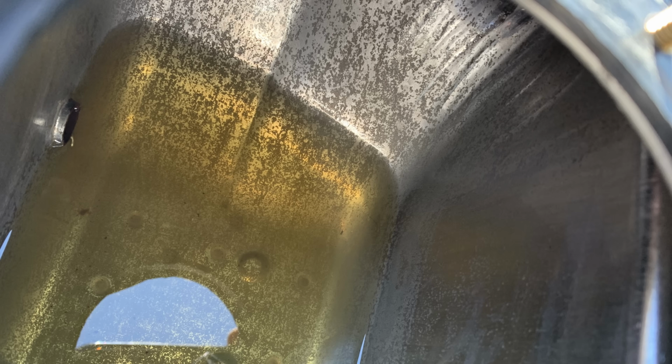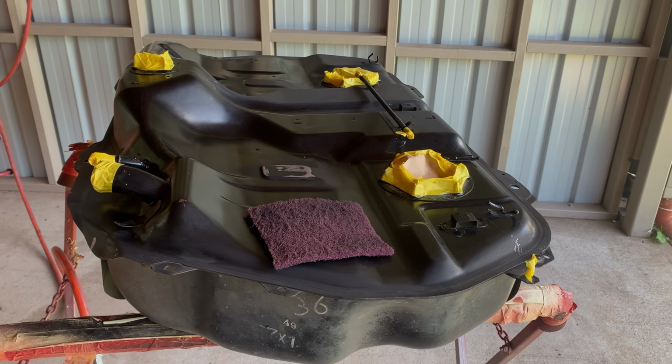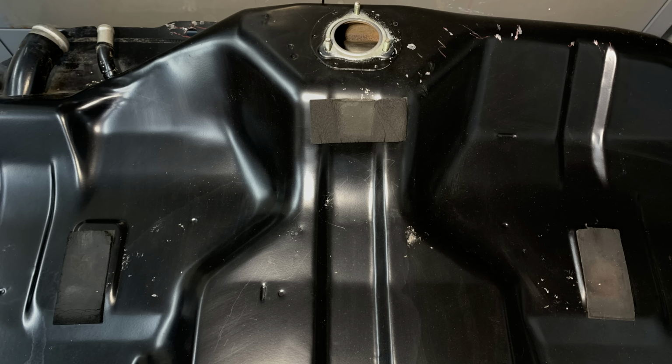The fuel tank. The fuel tank wasn't perfect inside, but I cleaned it up as much as I could and hope that will be enough. If you look at my recent fuel pump video, you'll see how wrong I was. But I masked up the openings, scuffed it with red Scotch-Brite, I removed the rubber pads from the top of the tank, and I'll make some new ones to replace them after it's painted.